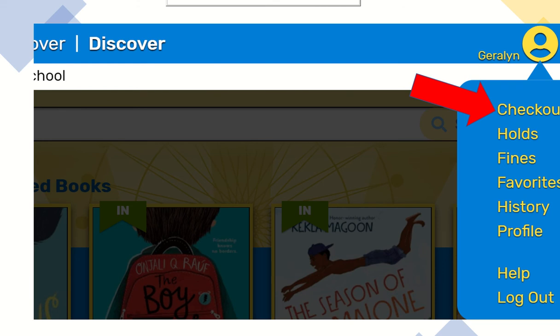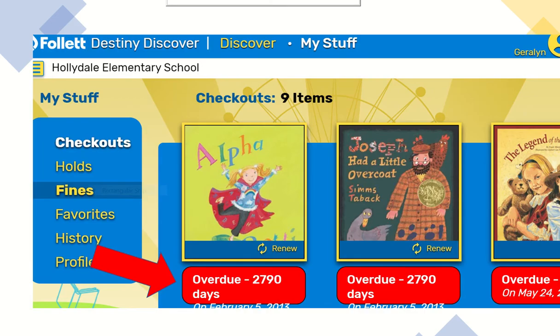Now the first thing I want you to do for me is look and see if you have any books checked out. So click on Checkout. I know it's been a long time since you've been at Hollydale, and most of us took library books home with us to read. And that's great. But if you have books checked out, it's time to bring them back. So before you can put any books on hold, you'll need to return those checked out library books.